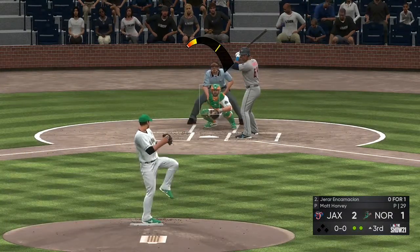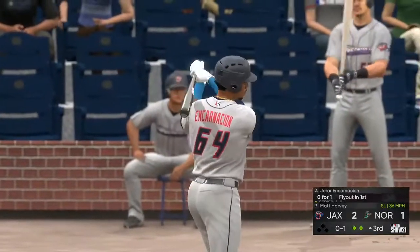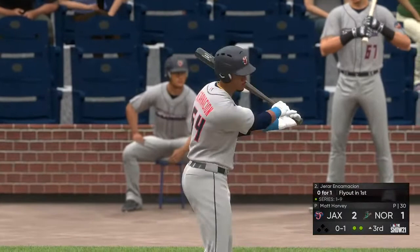Standing in now, Ferrar Encarnacion. As he'll swing and miss at a first pitch slider at strike one. Flew out in his only at-bat so far.